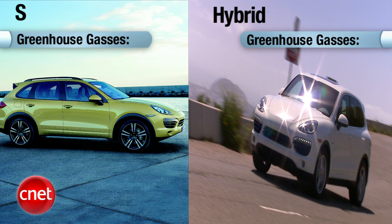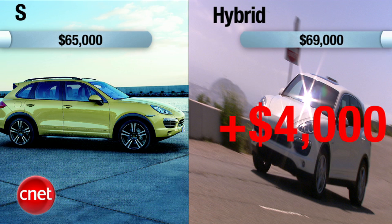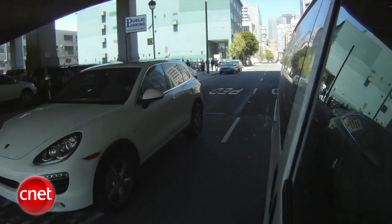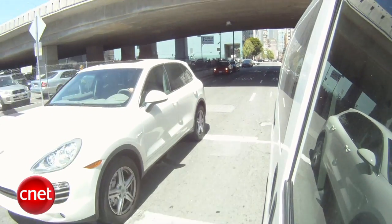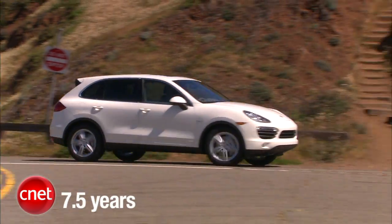Greenhouse gases, here's a surprise, the Hybrid's a little dirtier. Spare tire? Well, no. And the price, you're paying $4,000 more for a Cayenne S Hybrid. So if you drive 15,000 miles a year and pay $4.50 a gallon for gas, you can earn back the Hybrid premium in 7.5 years.